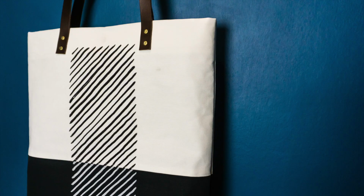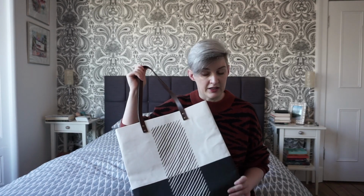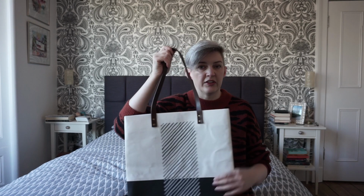My third favourite make was this tote bag. I actually made a few of these because I took them to markets to sell them, and I've got a couple left there. They're on Etsy, so if you're interested in buying one of these, then I shall put a link down below to that. But I used this pretty much all year.